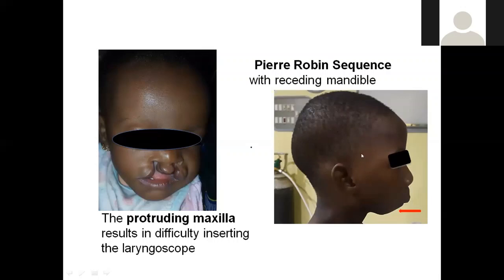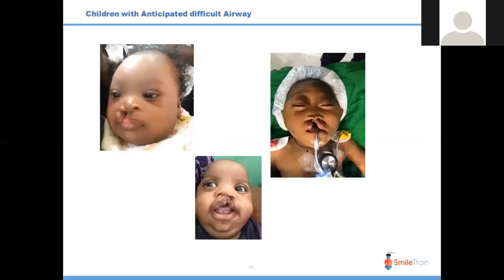And on the right is a child with Pierre Robin, and the red arrow shows the marked micrognathia that the child presented with. This particular child was impossible to intubate despite being scheduled for surgery 3 times. And this could be because we did not have more sophisticated airway equipment in my institution. These are pictures of some syndromic children with obvious facies that would direct you to anticipate a difficult intubation or a difficult airway. I must say that all these children were intubated successfully in our hospital.